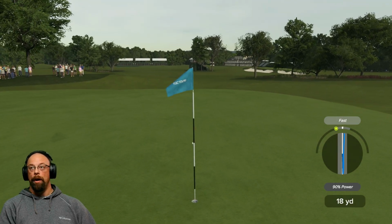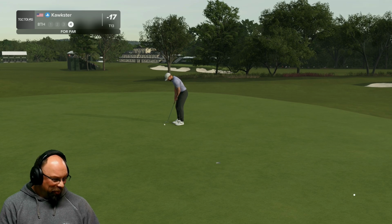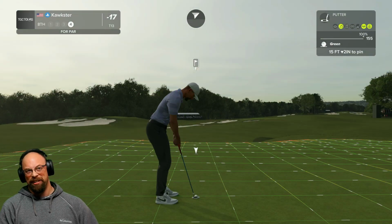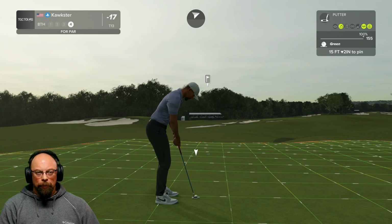Oh my. Where is this going? Here we go. Holy cow. Save that par. Why did I hit it that hard? Didn't want it to come back down for one. Alright. We gotta save the par. We have to save the par here. Come on.